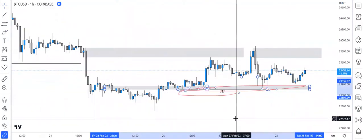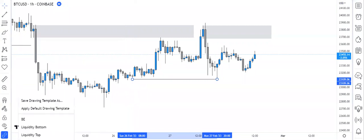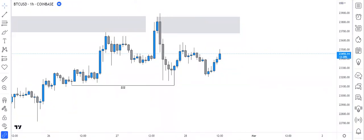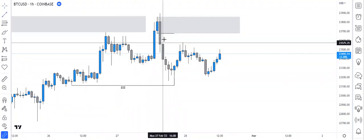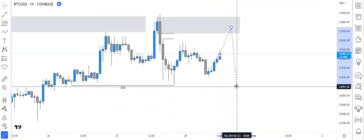So let me just remove all of this and label this as well. There's a lot of liquidity right over here. So that was my reason for taking price towards the downside, bullish momentum. We also had a bit of inefficiency, as you can see from here. There's a bit of imbalance as well that has to be filled. So my bias was price is going to push up and then trade towards the downside.